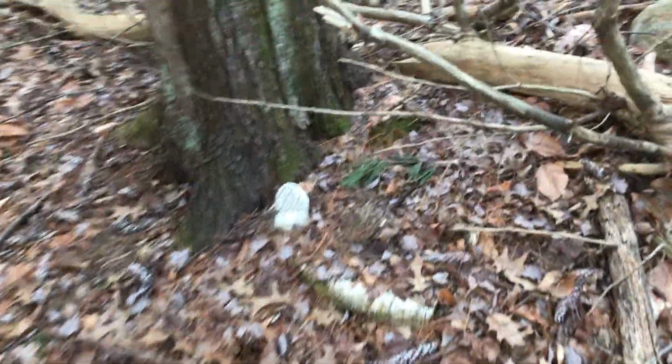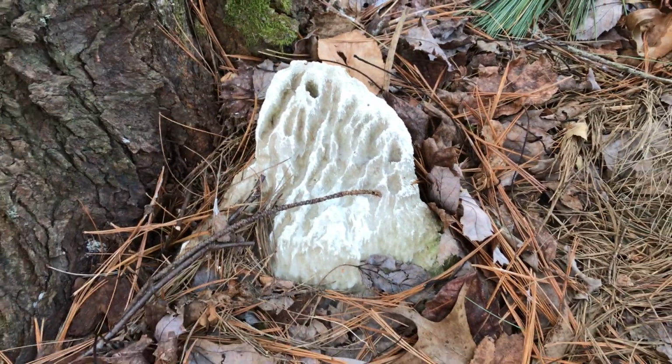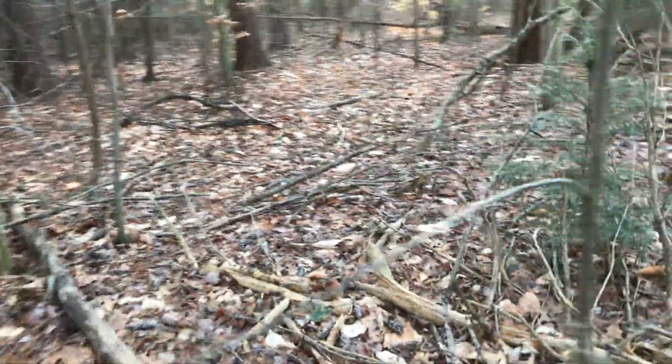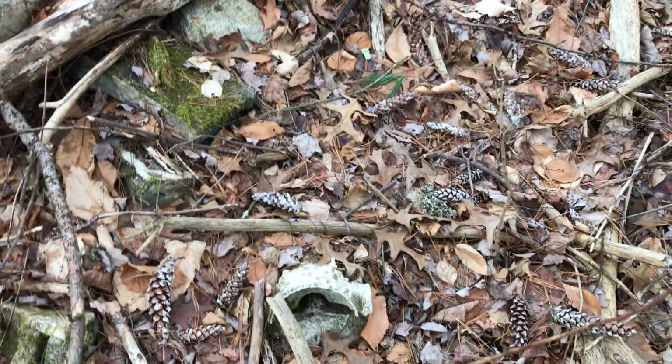But there's also some really interesting, almost calcified stuff over here, and it almost looks like rainwater has degraded it somehow. And there's a lot of these cement blocks down here, which I wonder if this was something from construction, or if this was like a farm. I really don't know the history of the property, but there are a lot of these old blocks here and more of that calcified stuff. Kind of like cinder blocks.